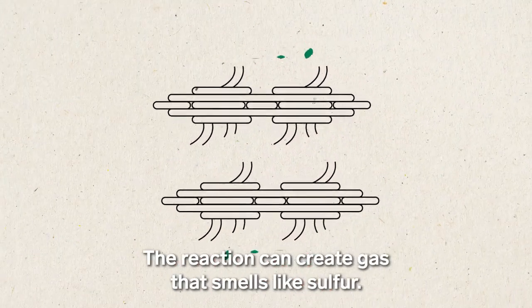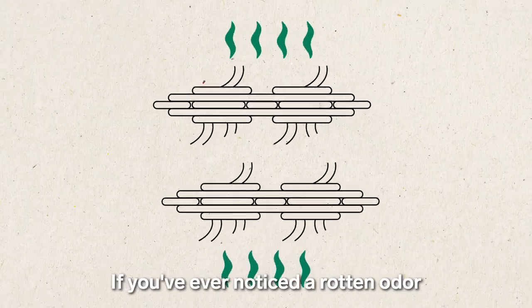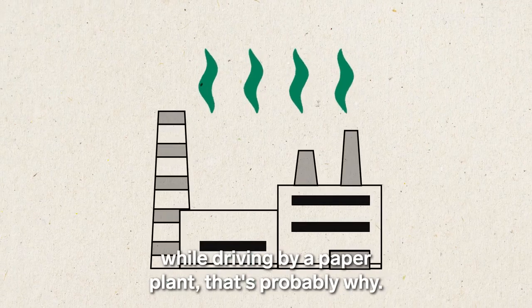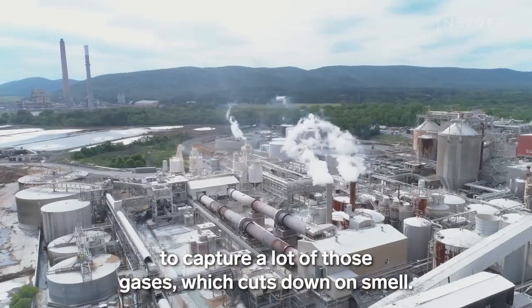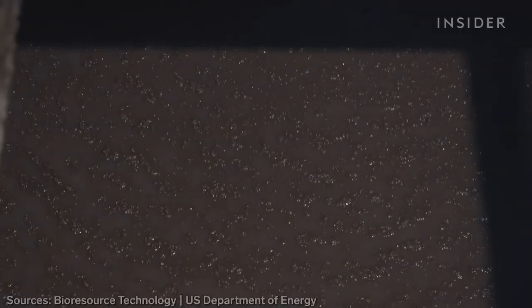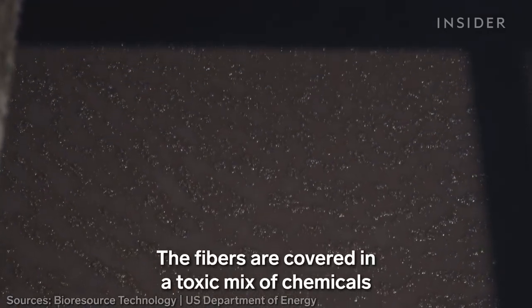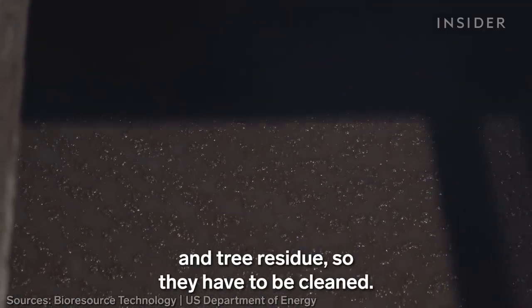The reaction can create gas that smells like sulfur. If you've ever noticed a rotten odor while driving by a paper plant, that's probably why. International Paper says its plants are built to capture a lot of those gases, which cuts down on smell. The fibers are covered in a toxic mix of chemicals and tree residue, so they have to be cleaned.